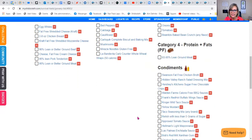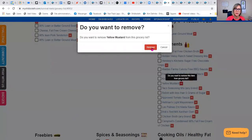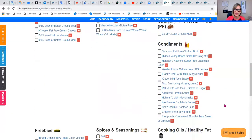Category three, I need that. Let's look at condiments. Let's say that you already have yellow mustard at home. If you just click that little minus button, you can click this word remove, and it will remove it from the list. So when I come back, that yellow mustard is going to be gone.